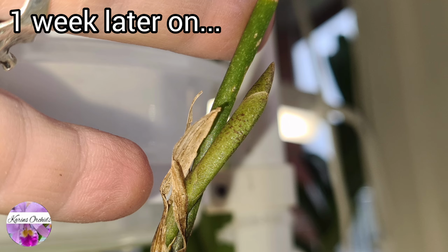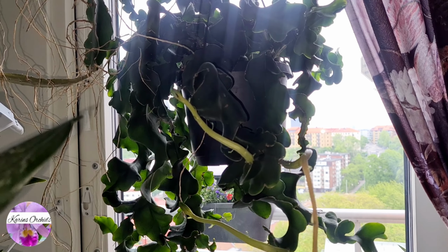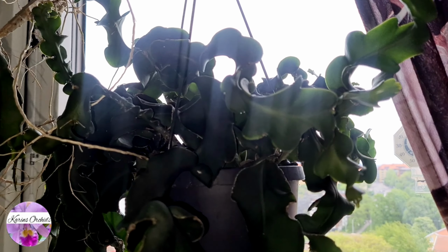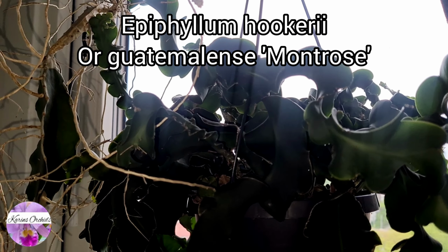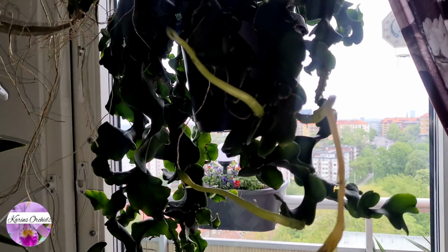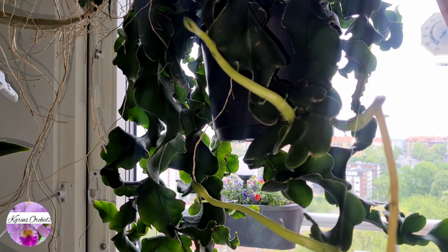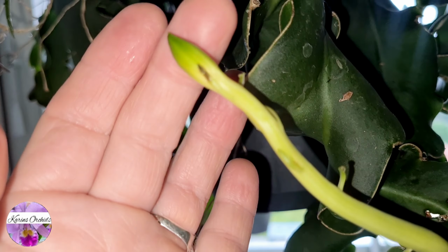Happy news this morning. And last but not least, if you guys viewed my latest video, I dedicated the land part of it to my epiphyllums and cactuses. These are cactuses. This is an epiphyllum. It's called Hookerii, or Guatemaliansi montrose, and in common tongue, it's called Curly Sue or Curly Locks. It's a new acquisition for me from last week, so I didn't film this one in my latest video, since I didn't have it. Anyways, it's in bud. Not one bud, but many.